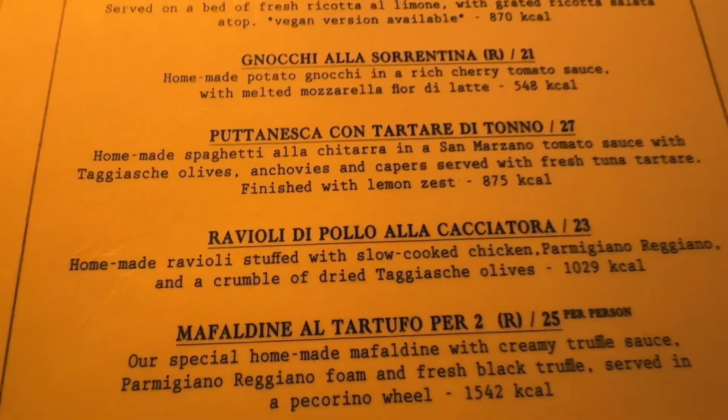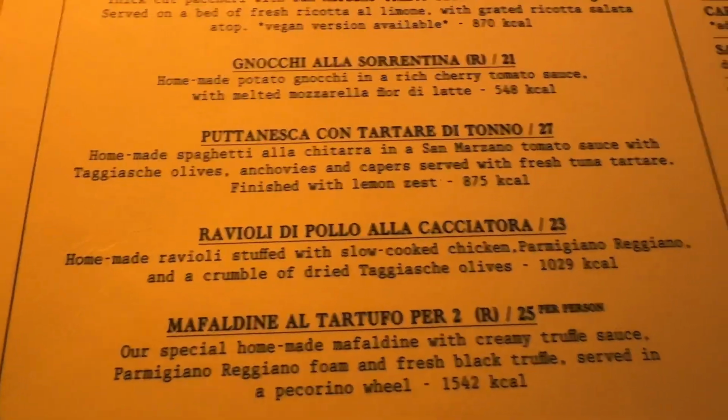Bread. I don't really eat bread. You don't? No, I think I'm fine. Thank you. Right, so this is what I've selected. A ravioli because it has meat, chicken.